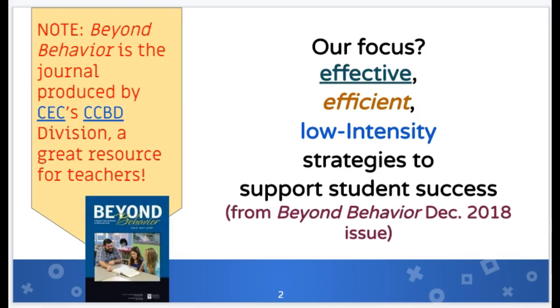Our focus for this series is on looking for those effective and efficient low-intensity strategies that we can use to support student success. All of the strategies, including precorrection, have a significant evidence base behind them and have been recommended by the Council for Exceptional Children's Behavior Division, known as CCBD.